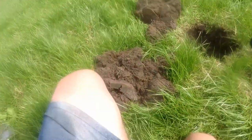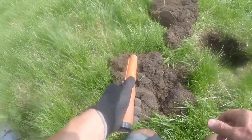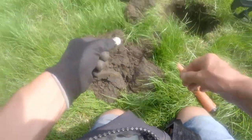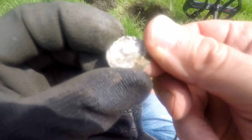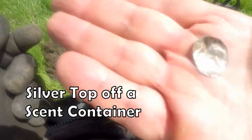Let's get the probe out. Oh, what's that? It's all marked. I wonder if there's something missing from that then. Something to go.